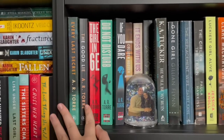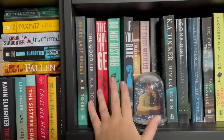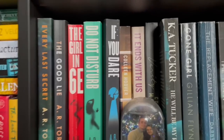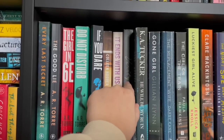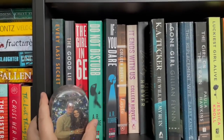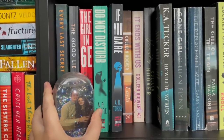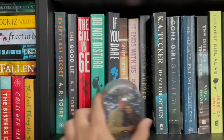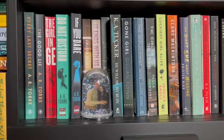I have all of my A.R. Torres right here, including this series, which is my favorite series. And if you're wondering why there are three Colleen Hoover here, obviously Verity is a thriller. I also have Layla right here, which is like a paranormal romance. I think it's more thriller than paranormal. And It Ends With Us is a thriller. Don't talk to me about it. Don't at me. Just know that it's a thriller.